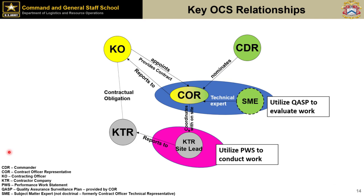that has an understanding of what that requirement is, knows the context of that requirement, understands the importance of that requirement. The COR is not the guy in your formation that's least mission essential, if that makes any sense. So you want to pick somebody who has an understanding of what that requirement is, so you can make sure that you're getting exactly what you need.